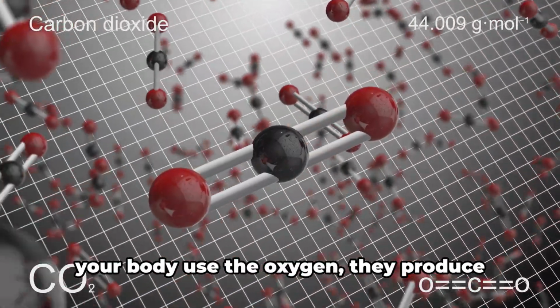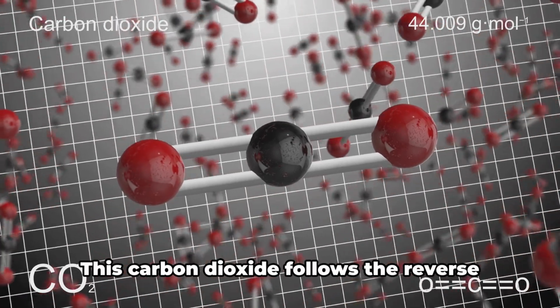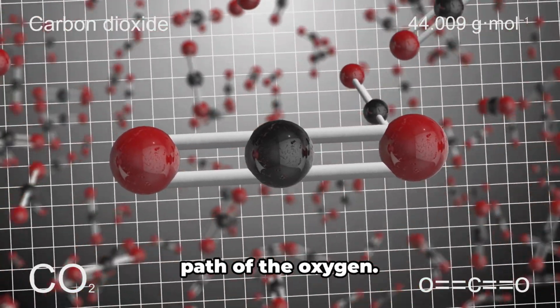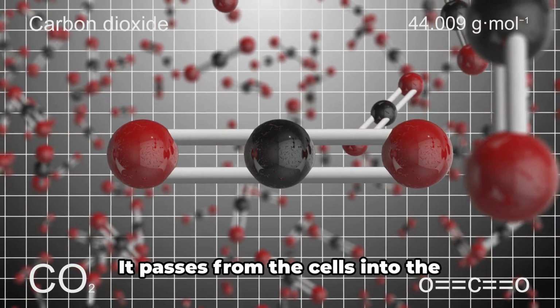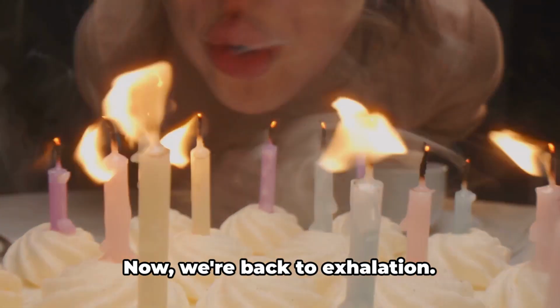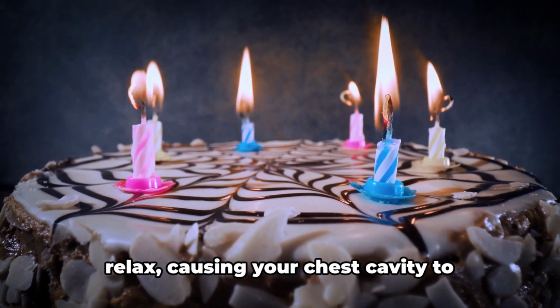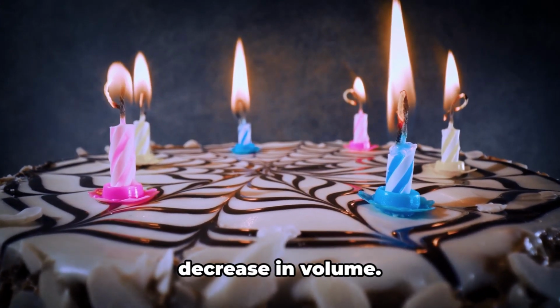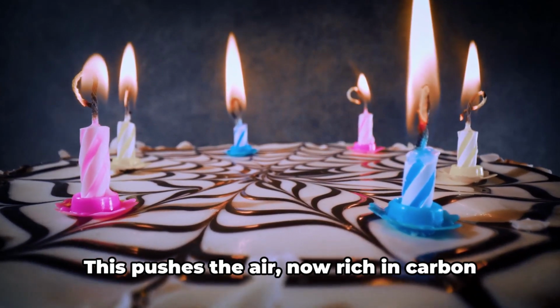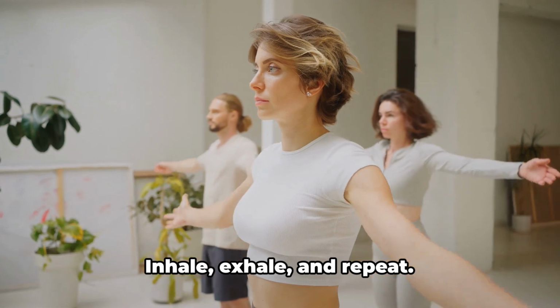As the cells in your body use the oxygen, they produce carbon dioxide as a byproduct. This carbon dioxide follows the reverse path of the oxygen. It passes from the cells into the capillaries, then into the alveoli. Now we're back to exhalation. Your diaphragm and intercostal muscles relax, causing your chest cavity to decrease in volume. This pushes the air, now rich in carbon dioxide, out of your lungs and back into the world.